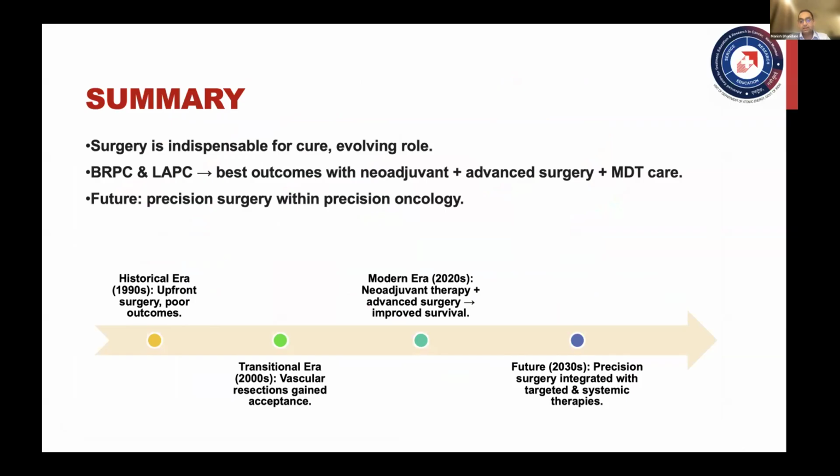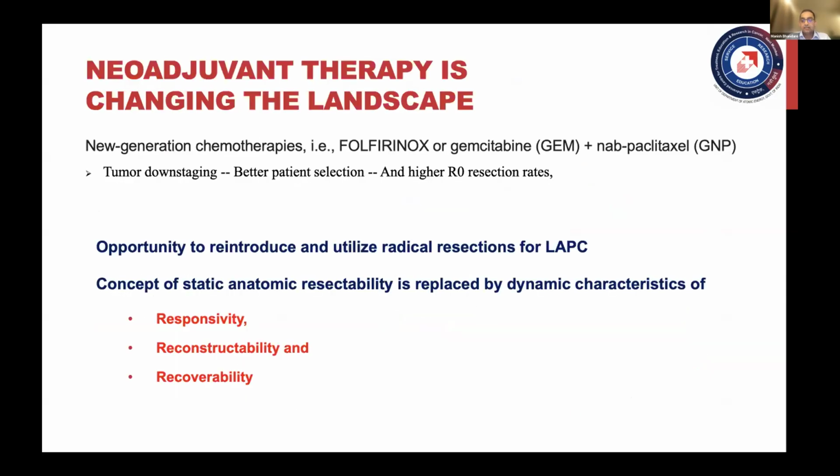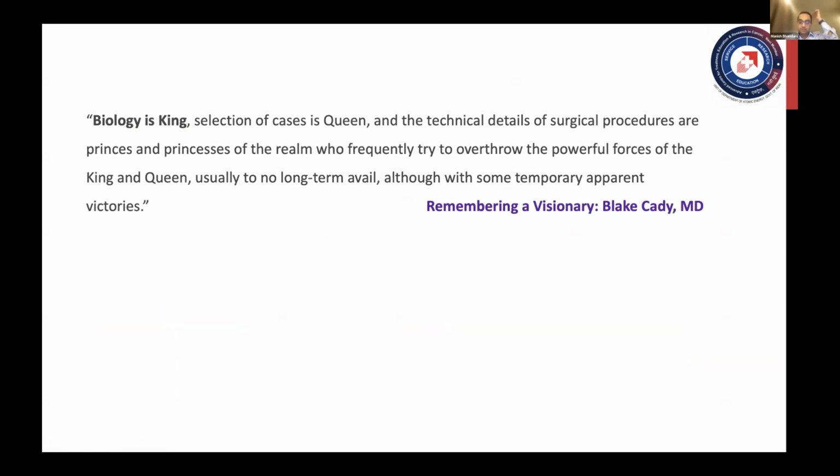So surgery remains at present the center for offering the cure. And what has changed, or the best outcomes that we know today, are because of neoadjuvant approaches, multidisciplinary approaches, and improvements in the radicality and safety of surgery. The concept of locally advanced or borderline resectable disease is no longer static, but dynamic, based on the response to therapy, based on the technical feasibility of reconstruction, and based on the conditional factors of patients, whether a patient would recover well from this kind of a radical treatment.